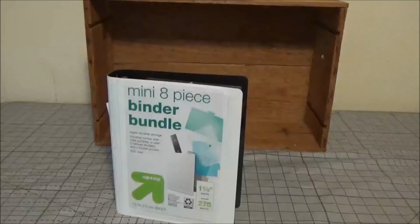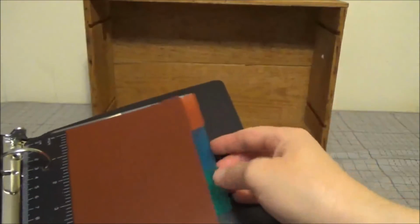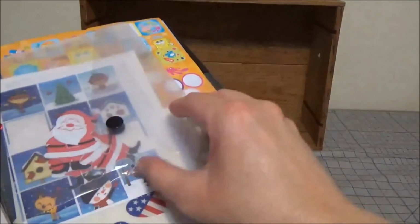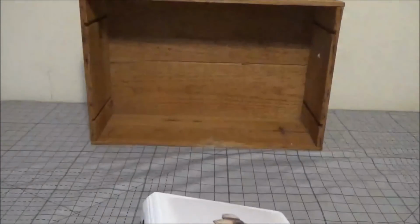So I needed more, so I bought one more, and it comes with these dividers and this ruler, which I don't use. The back pocket is handy for little one-off stickers and, you know, things of that nature. Individual stickers. So that's the first thing.